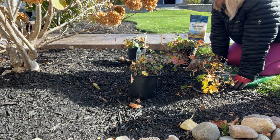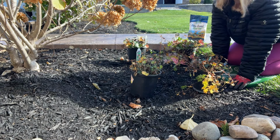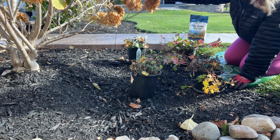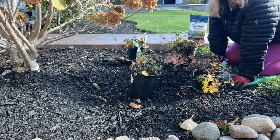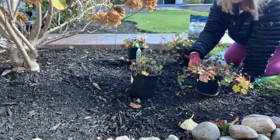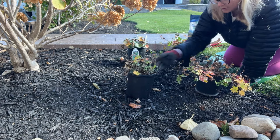And it says that they can tolerate sun. They also benefit from a part shade situation. And I feel like once this blooms out and leaves out in the springtime, it could also provide some shelter from the full sun exposure as well. So I am going to get started on planting these hardy geraniums.